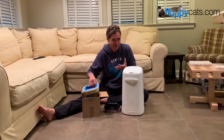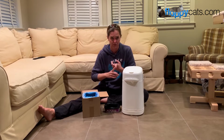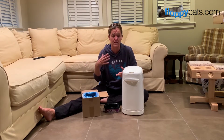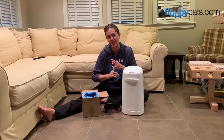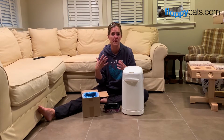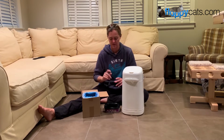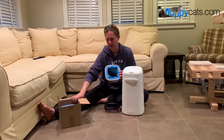So how long it lasts is just going to depend on how much waste you have with your cats, what their diet is, because a wet food eater is going to have more waste production, bigger pee clumps than a dry food eater. And then also the health of your cats. A diabetic cat is going to produce more pee. A cat in renal disease is going to produce more pee, so you're going to have bigger clumps and then more waste, etc., etc.